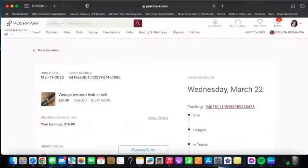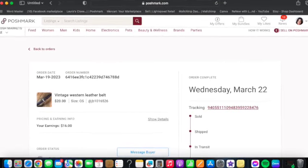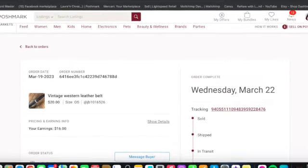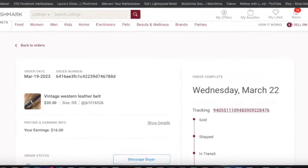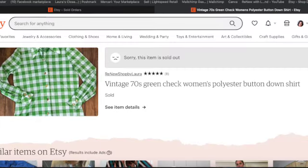The next one is an easy, quick one. This vintage belt I got with a giant lot that I had bought a while ago. I was very happy to get the $20 for it. That was a good price. That lot I bought last summer, I still have a bunch of it, but it's still paying off.